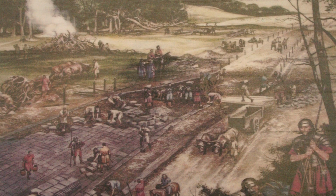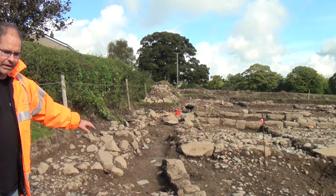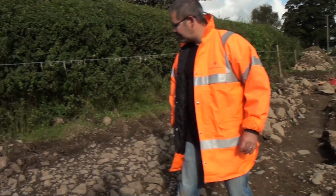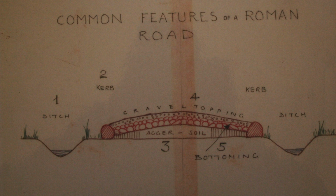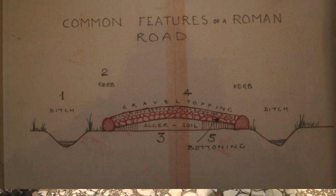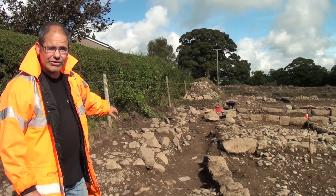I'm now stood on the Roman road. You can see below me here we've got the curbing, and to my right here we've got the actual Roman cobbled surface. You can still actually see the camber of the road. It's been disturbed here by a utility trench.